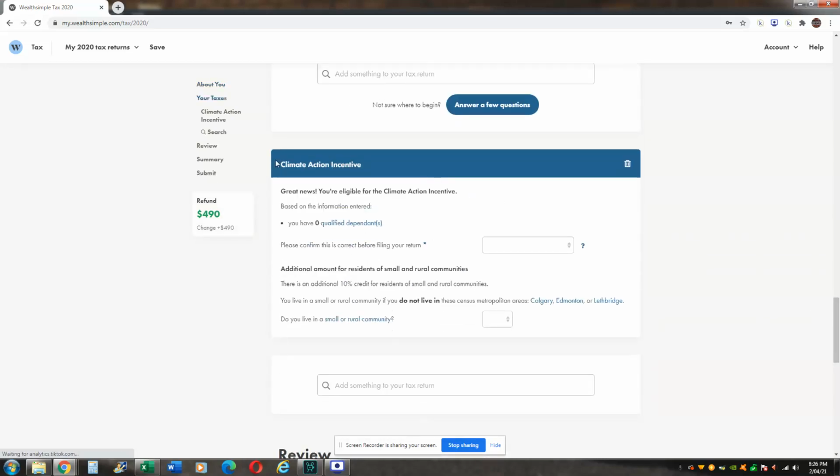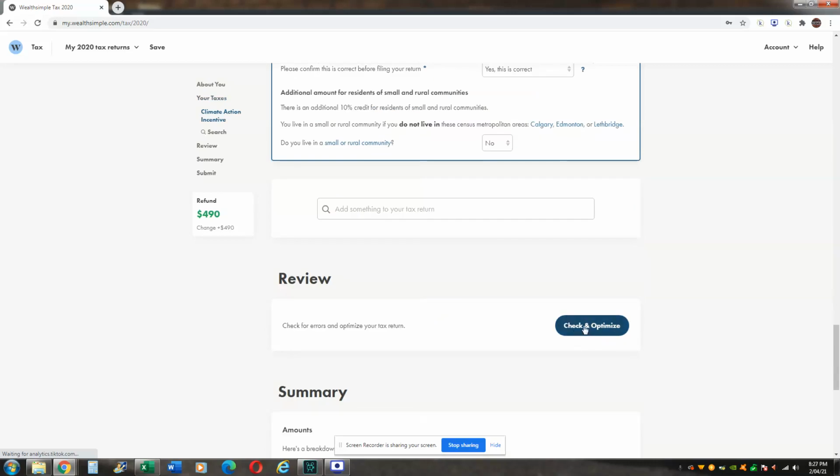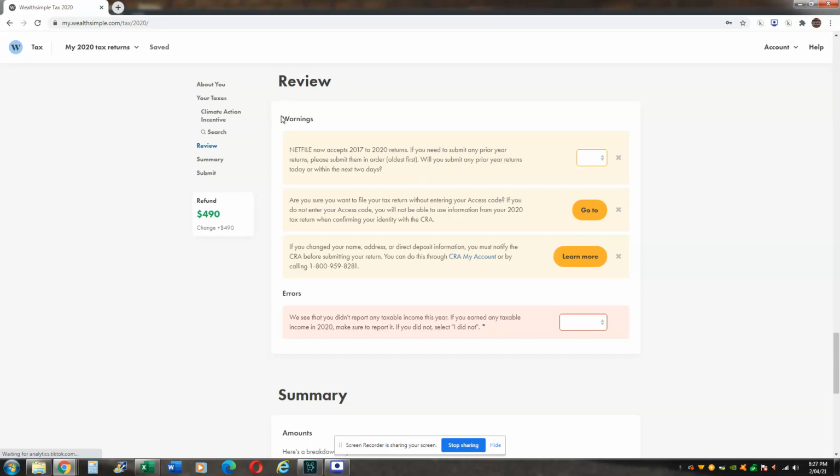And then you just have to answer this for the climate action incentive in carbon tax. Based on the information entered, you have 0 qualified dependents. So talagang 0. So yes, this is correct. And there's an additional 10% credit kung hindi ka resident ng Calgary, Edmonton, or Lethbridge, yung mga big cities. So for example, Fort Saskatchewan or Sherwood Park ka nakatira, then you can actually claim additional 10% on top of that. So for this video though, we'll say na nakatira siya sa Edmonton, so hindi siya nakatira sa rural community. Okay. So we'll check and optimize kung may missing information there. And then may mga warnings din na mag-a-appear if may na-enter ka na hindi tama sa system.